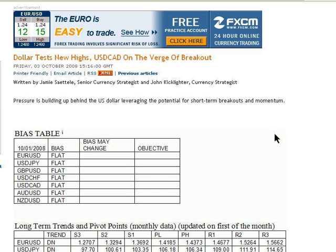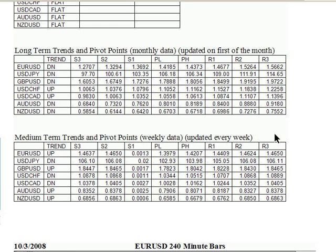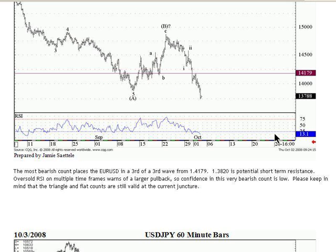So obviously the U.S. dollar has been very strong over the past couple of days. And in terms of the euro, the most bearish count places the euro dollar in a third of a third down from 141.79. 138.20 is potential short-term resistance. And also the last thing he says, please keep in mind that the triangle and flat counts are still valid at the current juncture. So if you were listening to my reports last week, there still is a possibility that this could be a B wave forming there. Again, with prices taking out that 138.80 low, I've personally abandoned that idea, but it's still definitely within the realm of possibility. So that's something to look for moving forward as well.